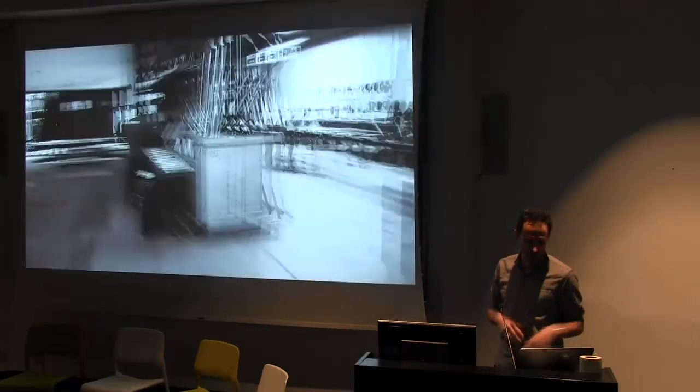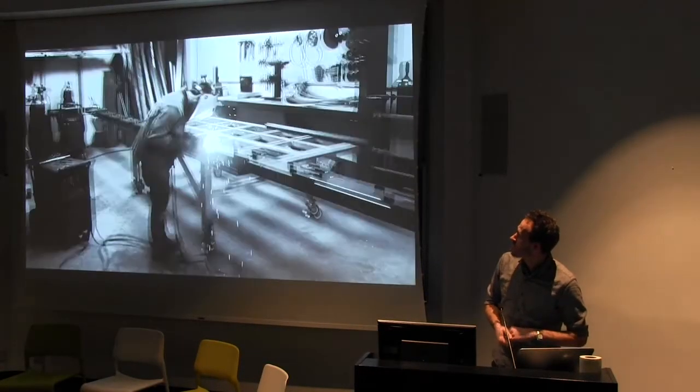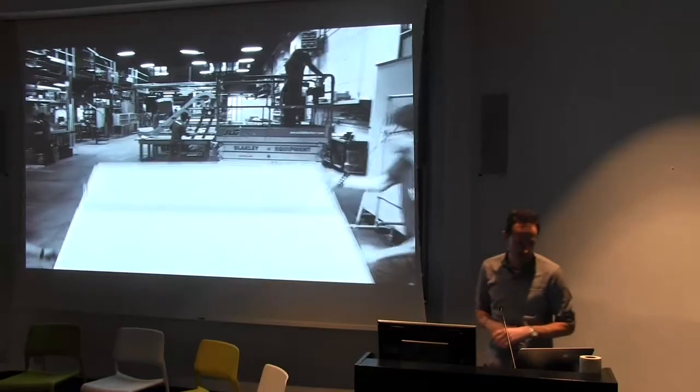Going through the assembly area and then over into our metalworking area. So trying to get as much as we can out of a 10,000 square foot space, a lot of flexibility.